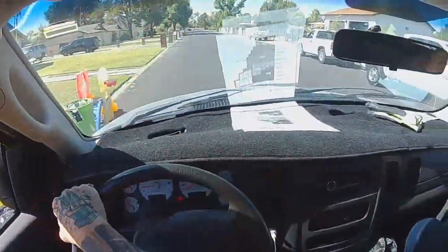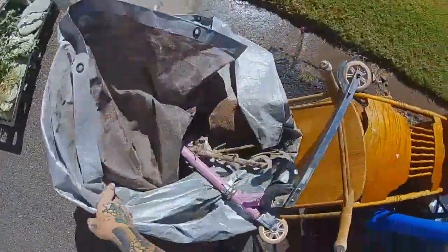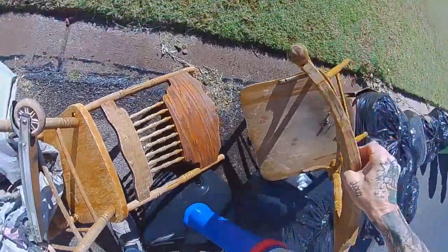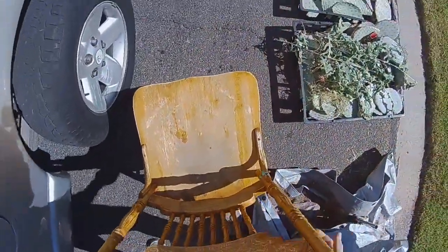Yeah, we got some chairs here, guys. They're getting a little wet, but as long as they're in good shape and not wobbly. Nice. I have two already at home.